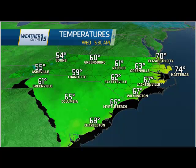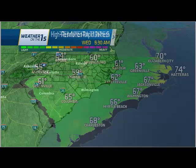There's the 5:30 a.m. temperatures across the region. Kind of a cool but relatively quiet early October morning for most of the Carolinas. A little bit warmer along the coast. There's 74 in Cape Hatteras.